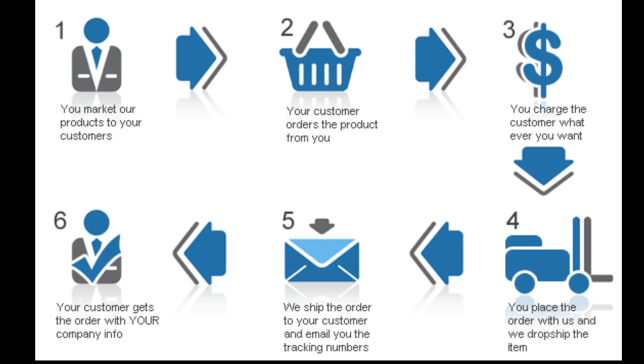Now, let me add this. When we ship the product, you will be notified with the tracking number. So if you want to provide that to your customer, which a lot of customers appreciate just to know the status of an order, then when you get the email of the shipping status with the tracking number, you can give that to your customer. If that's not something you want to deal with, that's fine. It's your site. You deal with it how you want.